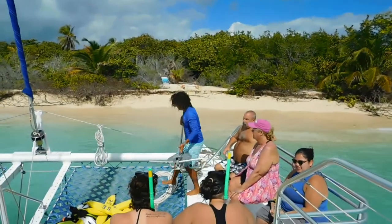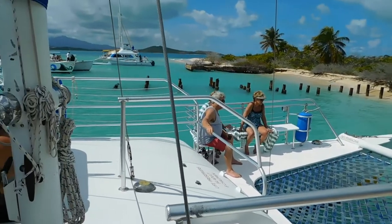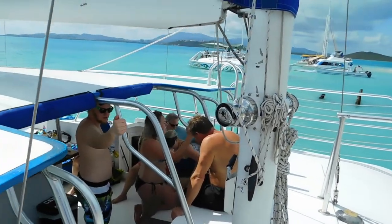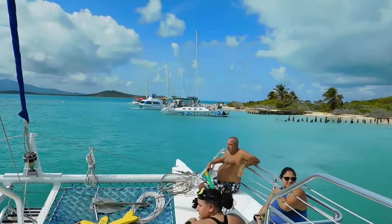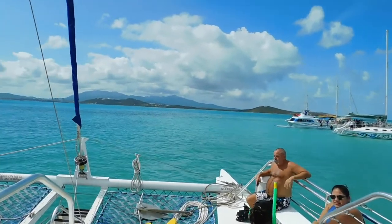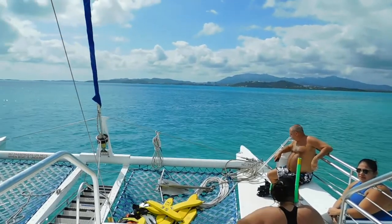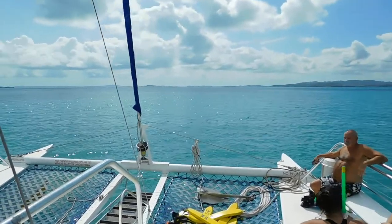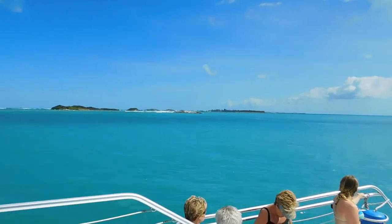We pull up anchor at Icacos and head to our next spot. What do we have in store? We are surrounded by beautiful sights of all the Spanish Virgin Islands. It's a perfectly clear day. We can even see all the way 40 miles to St. Thomas. Fantastic.